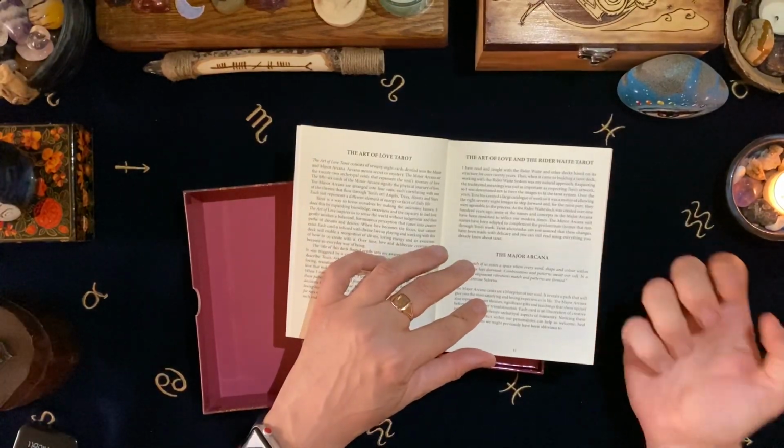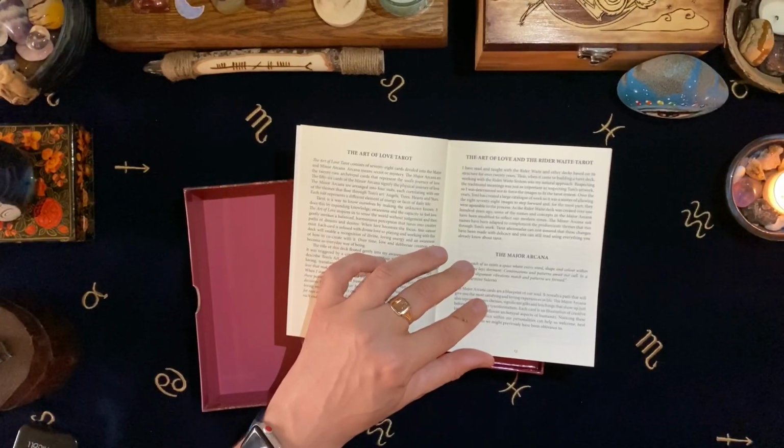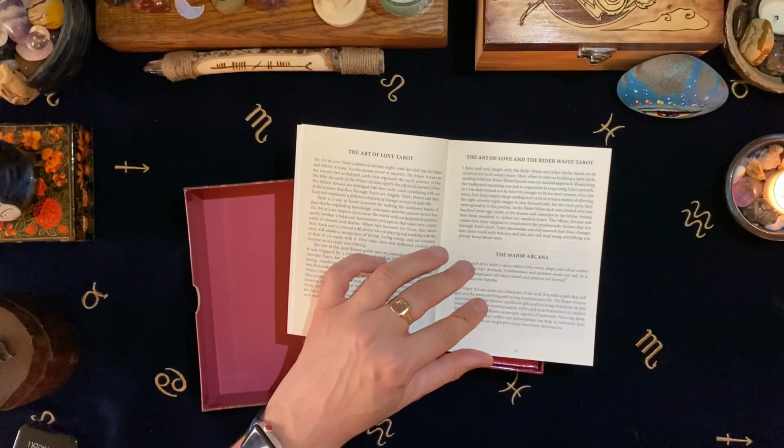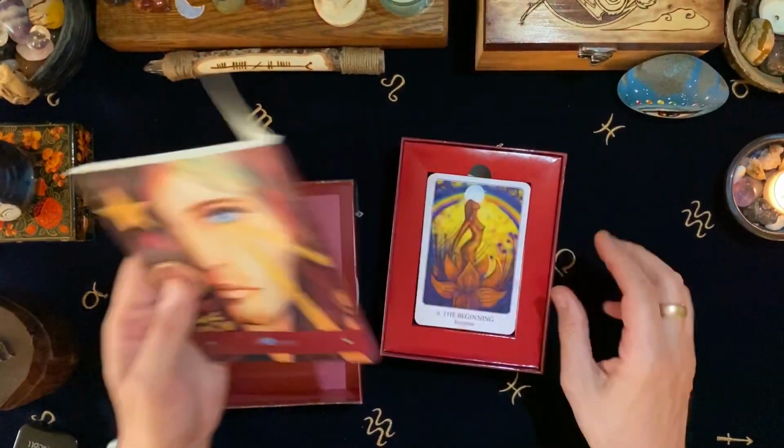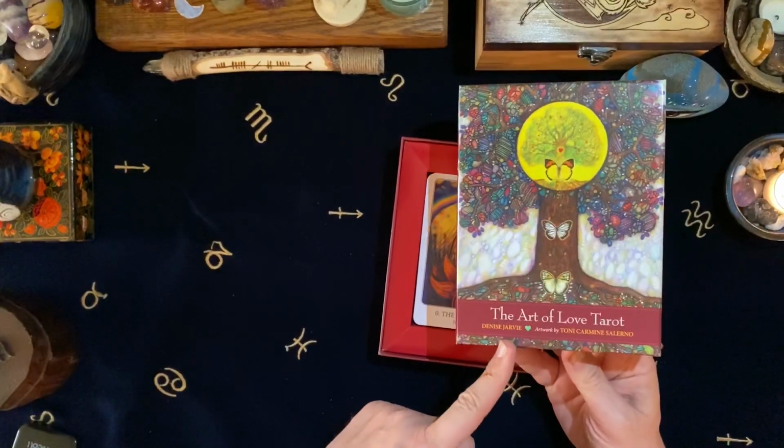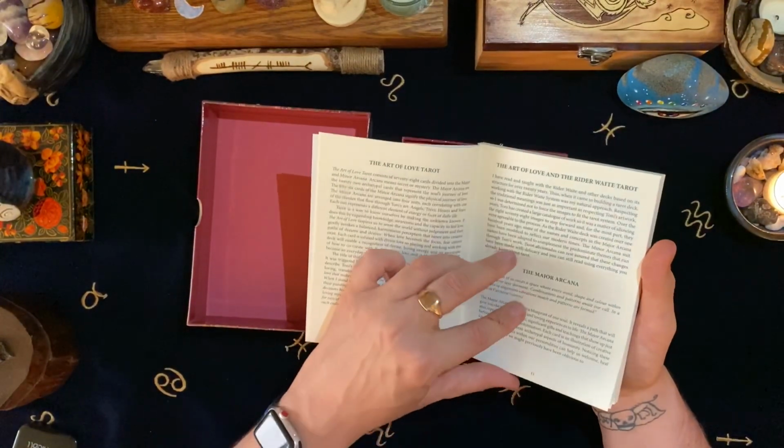We've got About the Art of Love Tarot, The Art of Love and the Rider-Waite Tarot. I have read and taught with the Rider-Waite and other decks based on its structure for over 20 years. Thus, when it came to building a tarot deck, working with the Rider-Waite system was my natural approach. Respecting the traditional meanings was as important as representing Tony's artwork, as I was determined not to force the images to fit the tarot system. Over the years, Tony has created a large catalogue of work, so it was a matter of allowing the right 78 images. So it's pre-existing artwork by Tony Carmine Salerno that has been used to make the deck. Does it say who the author is? Denise Jarvie. I want to see where.